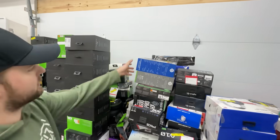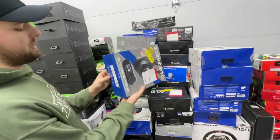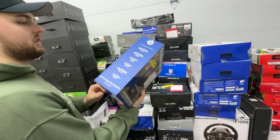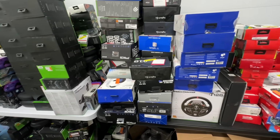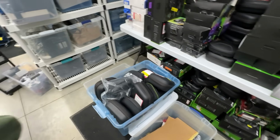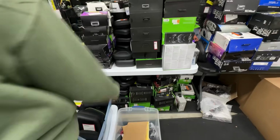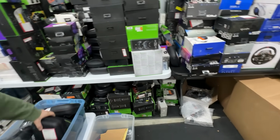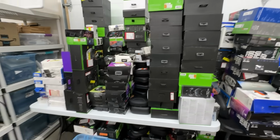These are exciting. Love that. SteelSeries is fantastic. I'm just curious what the inside of everything looks like. And we have all these too. There's a bin here, there's another bin over there, and that's pretty much what's in every single one of these boxes. I did open up one, and it was missing the case.